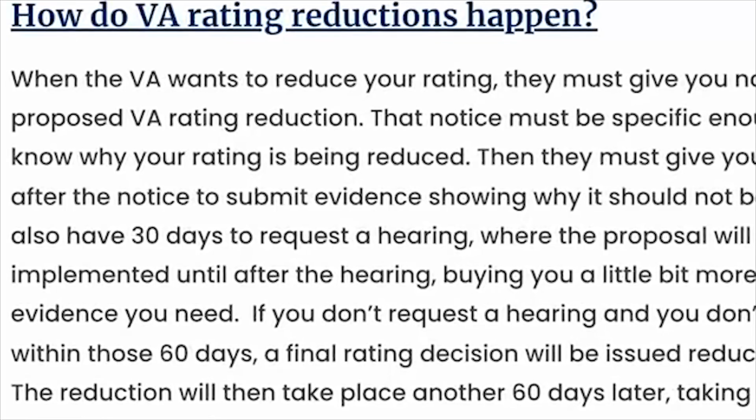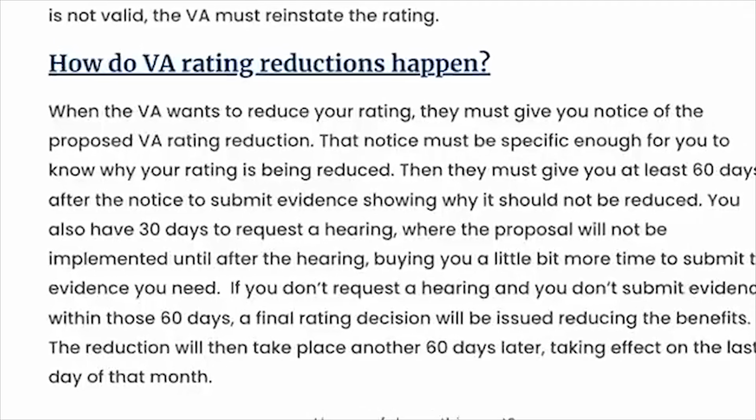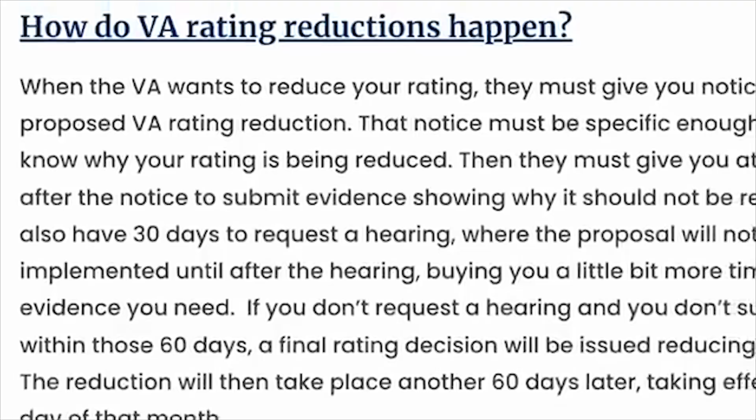How do VA rating reductions happen? When the VA wants to reduce your rating, they must give you notice of the proposed rating reduction. That notice must be specific enough for you to know why your rating is being reduced. Then they must give you at least 60 days after the notice to submit evidence showing why it should not be reduced. You also have 30 days to request a hearing, where the proposal will not be implemented until after the hearing, buying you a little bit more time to submit the evidence you need. If you don't request a hearing and you don't submit evidence within those 60 days, a final rating decision will be issued, reducing the benefits. The reduction will then take place another 60 days later, taking effect on the last day of that month.